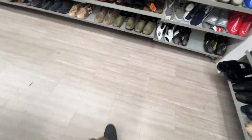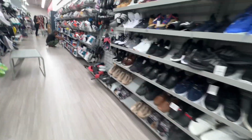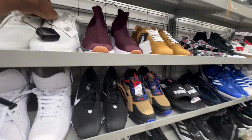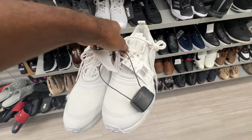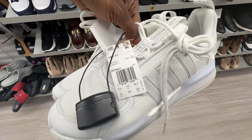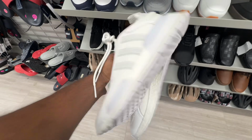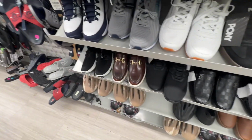And then now we're gonna jump on this back wall. And this back wall is gonna be size 12 all the way up to, we're gonna end off in size 15, 16. And then we're gonna see what they got over there. But y'all see they got more NMDs in here, size 12 and V3s, white and gray. For those, and let's see if we keep on going down.